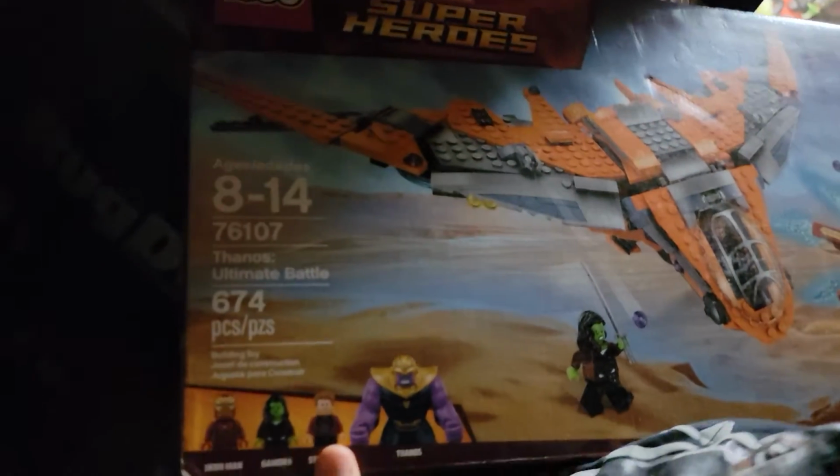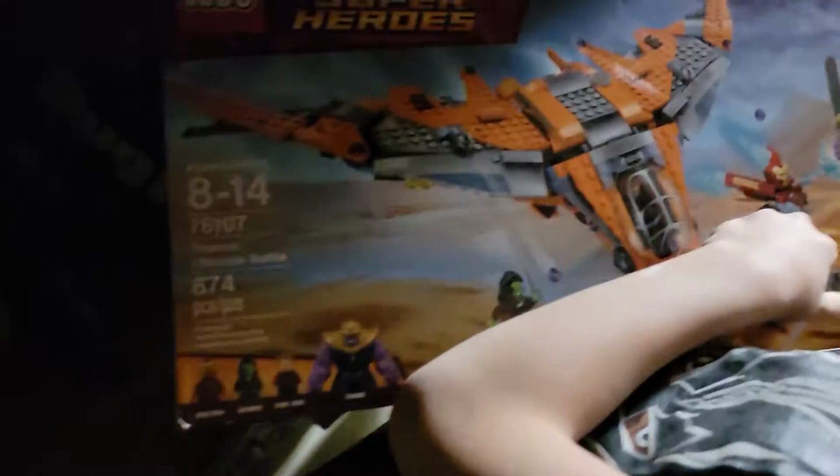I feel like this guy was built and he's probably long gone, but it feels like there's pieces in there. I'm going to start doing this so we can go faster. We have the superhero Thanos Ultimate Battle: Iron Man, Gamora, Star-Lord, Thanos. I know we never built that yet. Yeah, we haven't. This is the Infinity Gauntlet with the Reality Stone.